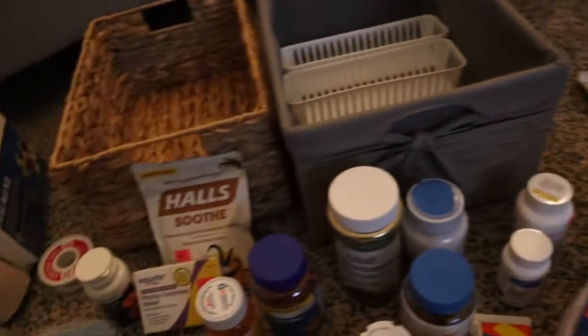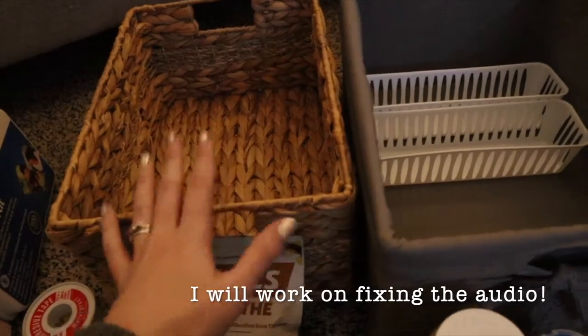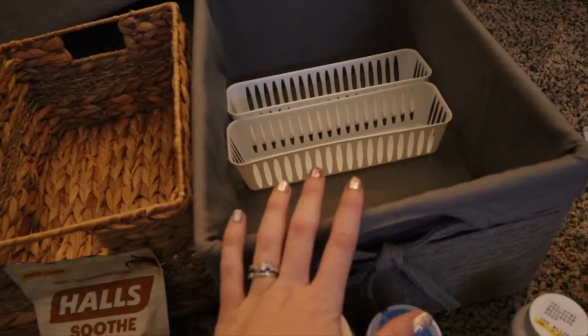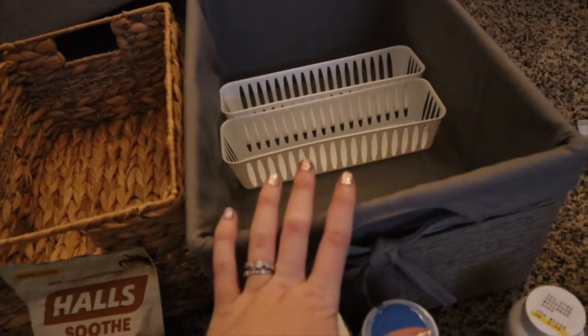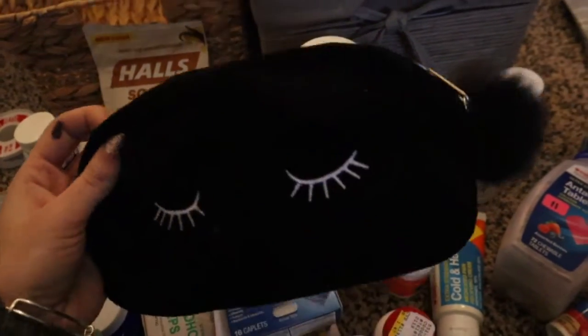So yeah, and then these are the baskets. This is the one we keep underneath my roommate's sink, and then this is the one I keep in my room for all my daily needed medication. And then also the last thing I have is just my injection pouch here.